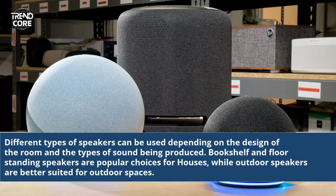Different types of speakers can be used depending on the design of the room and the types of sound being produced. Bookshelf and floor standing speakers are popular choices for houses, while outdoor speakers are better suited for outdoor spaces.